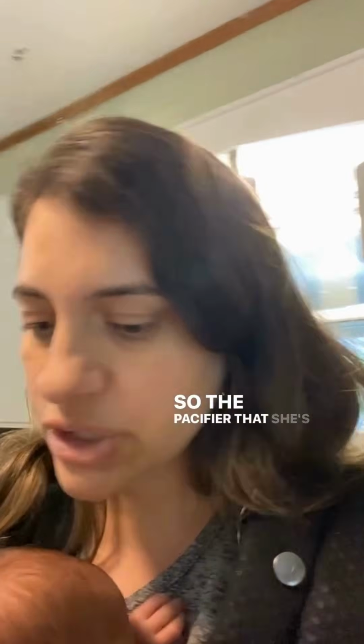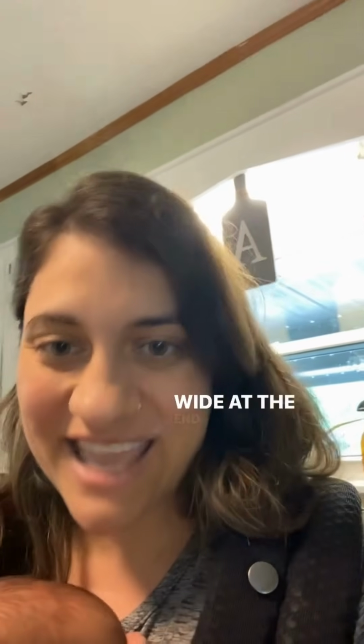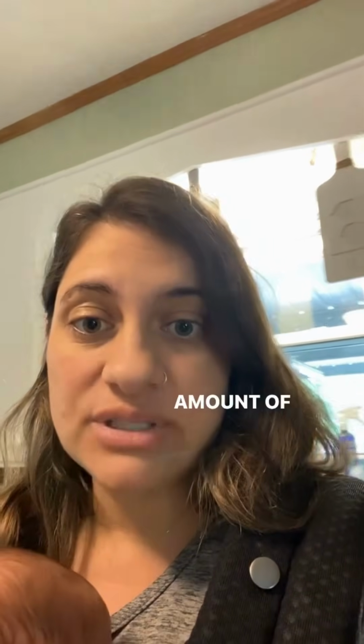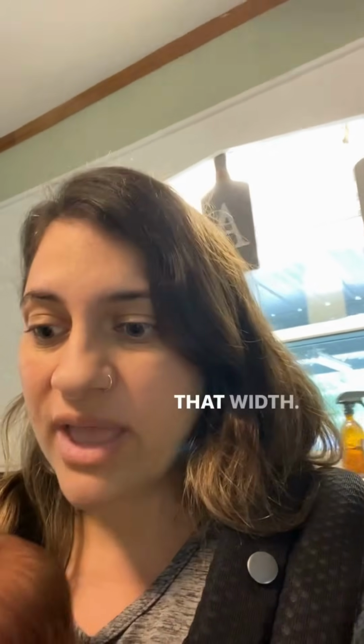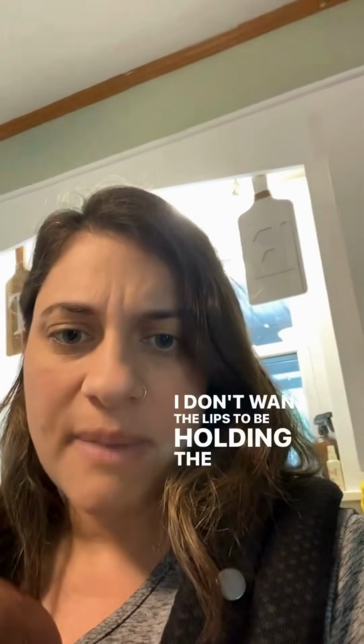So the pacifier that she's using is your traditional Avent Soothie pacifier. And what's good about that pacifier is that it gets wide at the end. We want it to be wide at the end because that reduces the amount of lip use, because it's harder for them to hold on to that width. Why do we want that? Because we want them using the tongue. We want the tongue to hold the pacifier in. I don't want the lips to be holding the pacifier in.